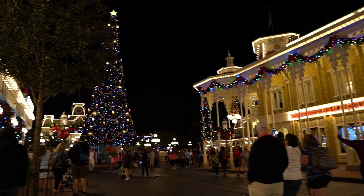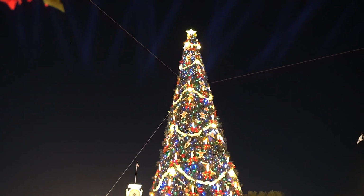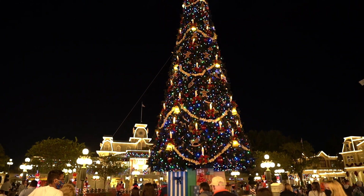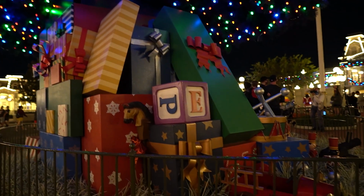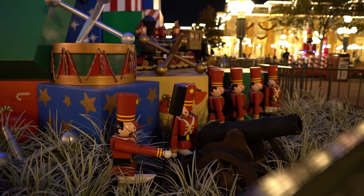But it's a massive tree. I think it's one of the biggest. I don't know if it's the biggest tree, but it's certainly pretty. It is prettier at night. I like the whole presence underneath the tree. That's a unique touch. No other tree does that really. No. That's the whole classic Nutcracker tree.